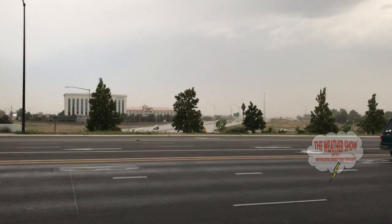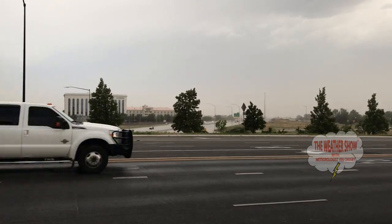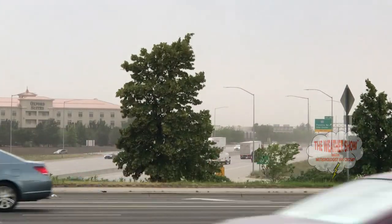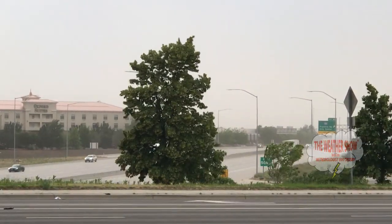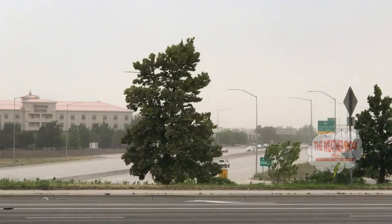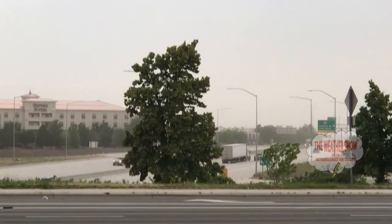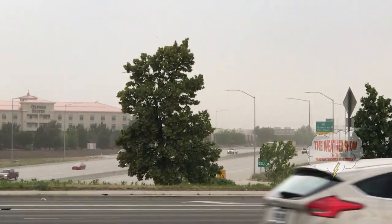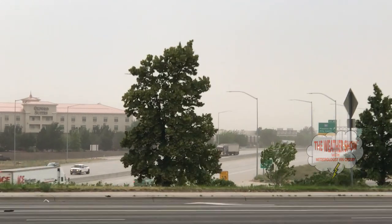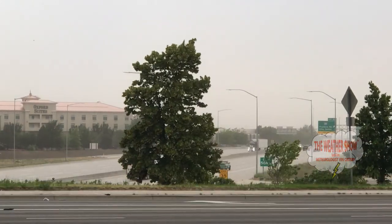Oh yeah, there's some dirt hurting the legs. Back through here, just how the visibility has dropped across that interstate, across that region. And you can taste the dust in your mouth. This is not fun by any stretch. But certainly we are. That guy on the motorcycle's not having a good time right now, I'll tell you that.